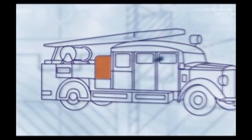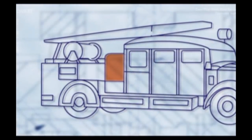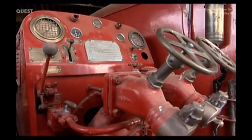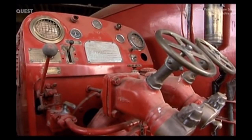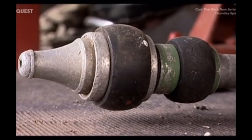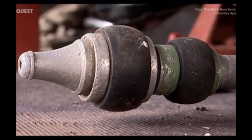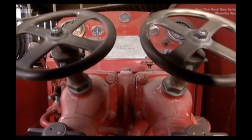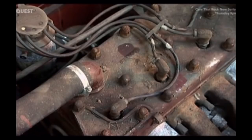Behind the cab is the very heart of the fire engine, the water pump. And if the fire engine's going to put out fires again, it's essential that the squad fix it. It's capable of pumping 500 gallons of water a minute. That's enough water charging through a hose to fill a bath in 2.5 seconds. This is how it works.